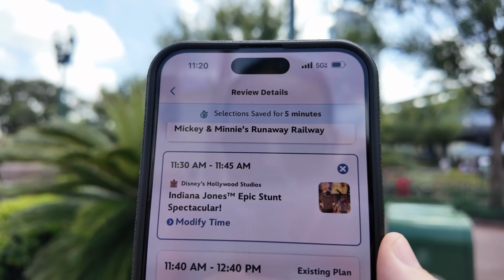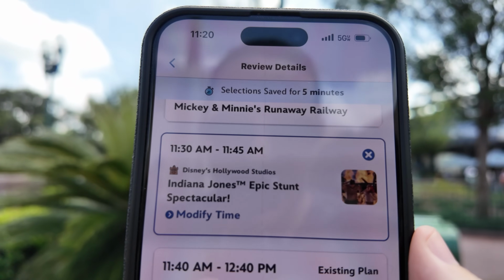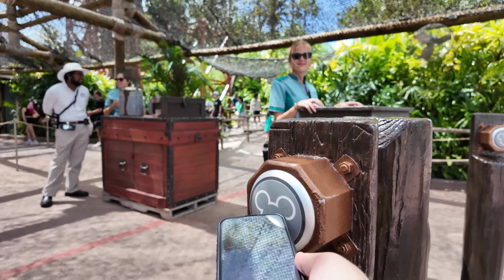Okay, so on my way over to Alien Swirling Saucers, I was able to modify my tower reservation for later tonight to Indiana Jones, so I think we're gonna do that instead. And since we did book that Indiana Jones lightning lane pretty last minute, it's already time to use it. I'm kind of hustling over there. I think the return time was like 11:30 to 11:45, and we're nearing that 11:45 mark, so hopefully I make it in time. I'm not really too sure what the lightning lane seating section is going to be for Indiana Jones. Hopefully it's up front, and hopefully there's plenty of shade.